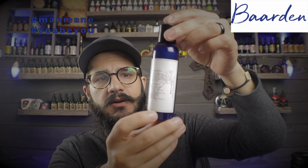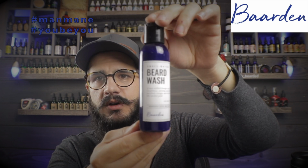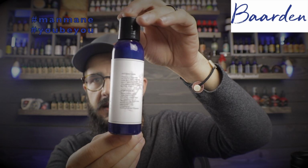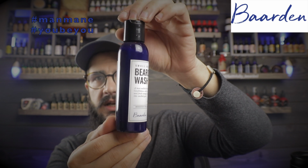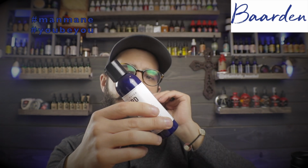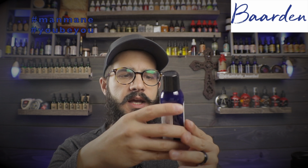So the first thing I pull out is a small batch beard wash. Take a look at this bottle. This is a 4-ounce bottle. Look at this label. This company is on point with design. I love this. It's really neat. Really classy, I feel like. Made in Canada, Baarden.com. You got some directions in here. You got some ingredients. And this is Moroccan Spice and Orange.